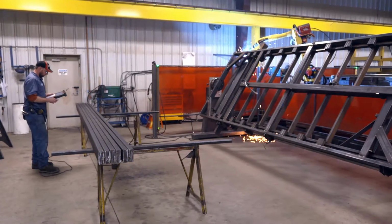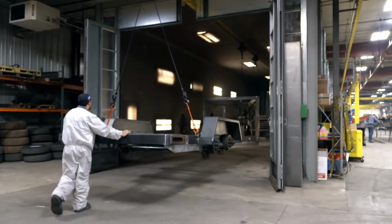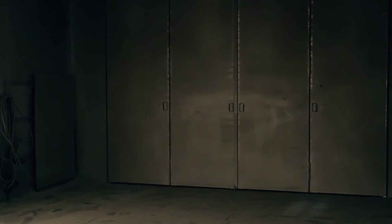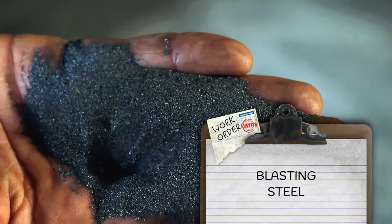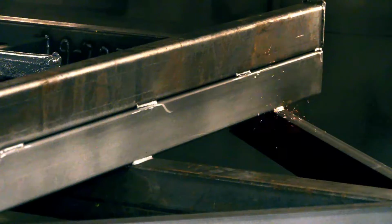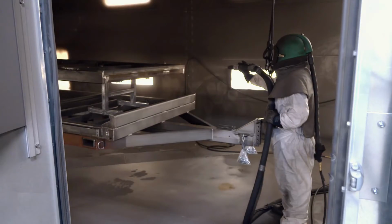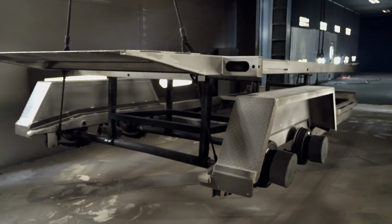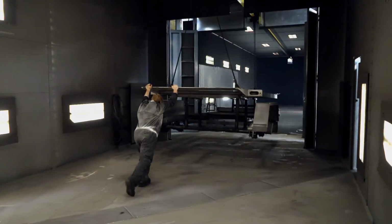Now our trailer is actually starting to look like a trailer, so it's time to prep for painting with a process called steel bead blasting. Every trailer gets rolled into that booth and is blasted with steel grit. Basically what it is, fine steel shavings. The metal on metal removes the rust and imperfections. So this is the before, and then this is the after. Your paint job is only as good as how well the material will go on.